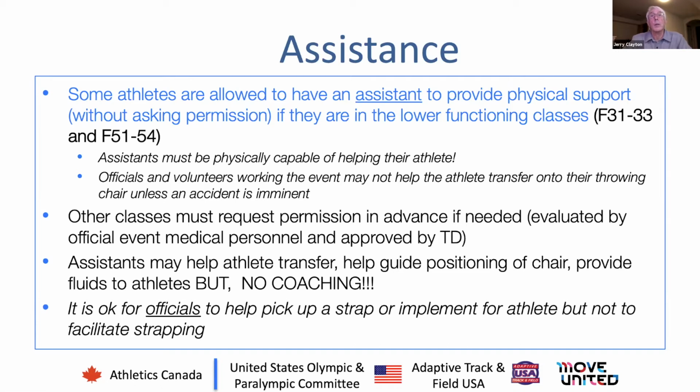And typically all you have to do is use sign language and warn the athlete, because they're talking to them and they're talking a lot more about then how much water do you want. But that's the approach we take for trying to prevent assistants from coaching.